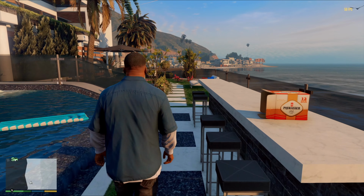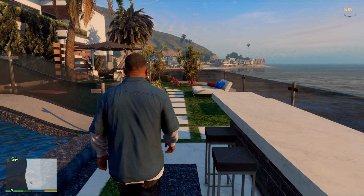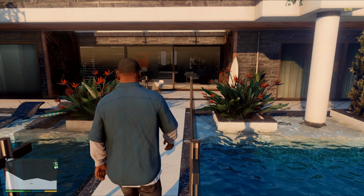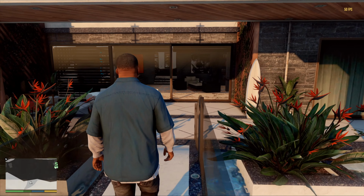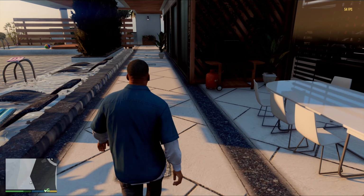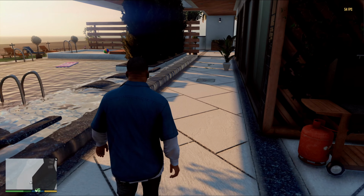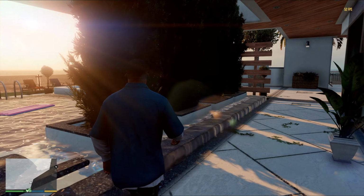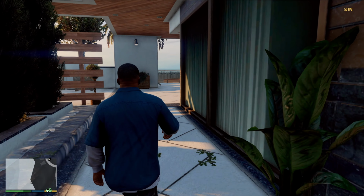So the new Nissan 400Z just recently came out. It's not actually available for sale yet, but a lot of people are really excited about this car, and I think within the next month or so, we will actually be able to buy this car in real life. So I figure it'll be really cool to check it out in Grand Theft Auto 5, and especially with this sunset, I'm so excited to check this out. Oh, this game is so beautiful. I'm definitely loving modded Grand Theft Auto 5.